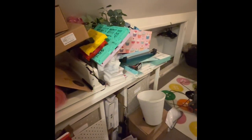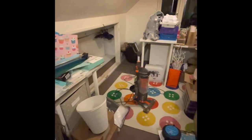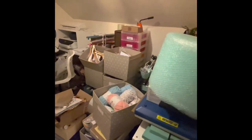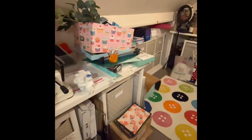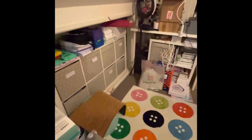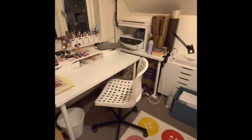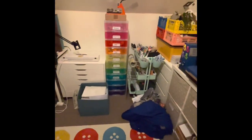So here is my mess of a studio on Saturday night. As you can see, even the Hoover's still in there and there's boxes absolutely everywhere. We did a lot more work. As you can see, I moved a few more bits about half an hour later. I got that underneath the eaves and I moved that desk over as well. So you can see it's not quite so messy. And this was just before I went to bed on Saturday night, about 10 p.m.